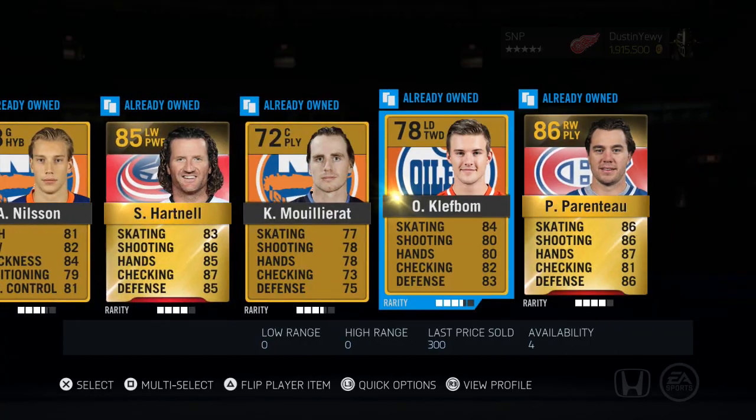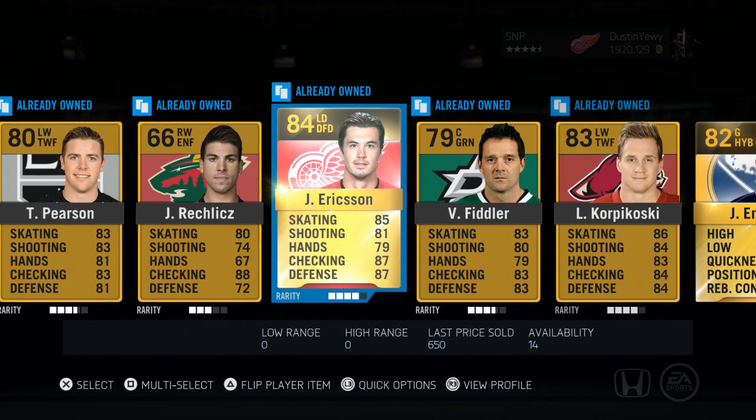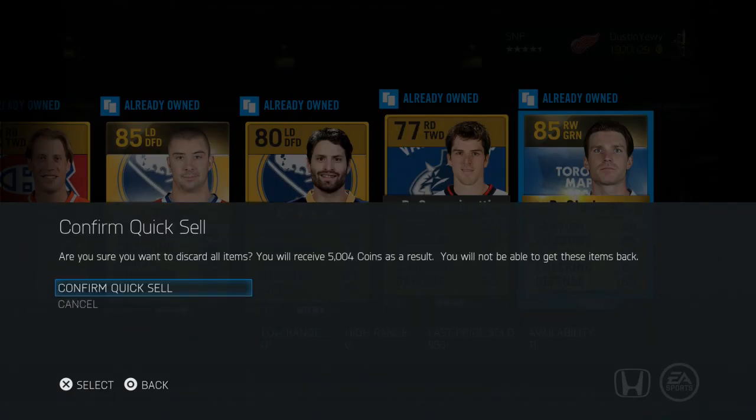People were asking me about goal horns and goal music. So Rammer actually tweeted it out. I guess they have two-thirds of the goal songs in the game from the NHL, and otherwise they have 100% of the goal horns. So all the goal horns will apparently be 100% good in there.